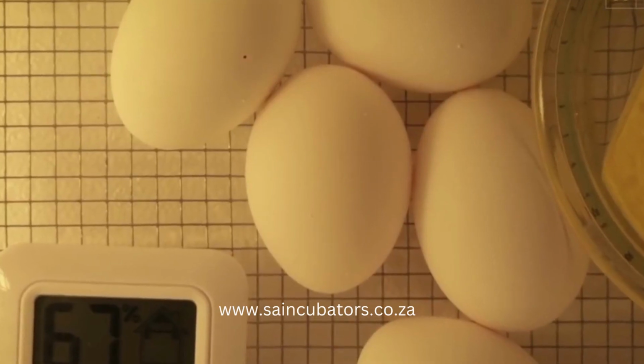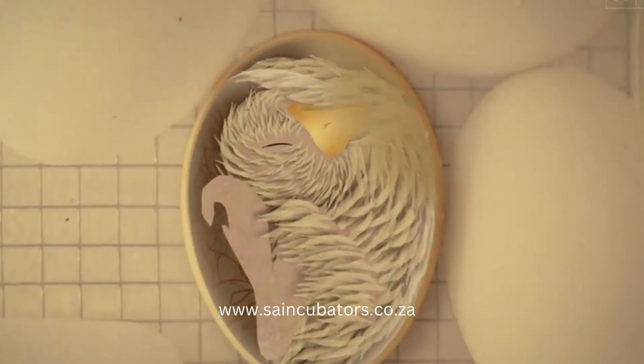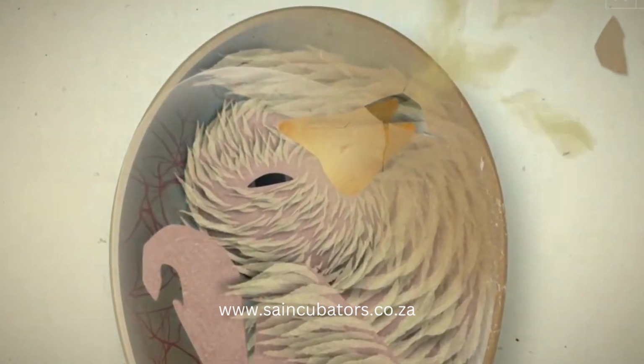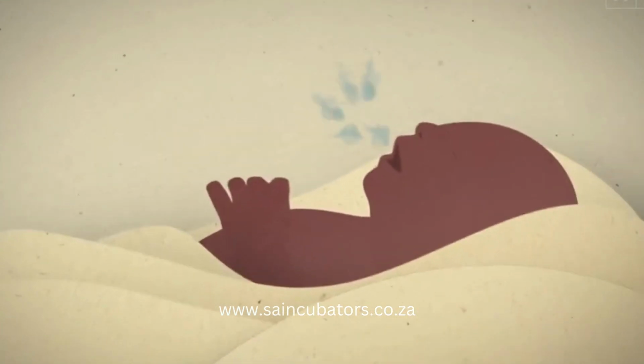And this one is just about to hatch. If you listen, you can hear the chick pecking at the inside of its shell. Soon it will break through and take its first breath of fresh air. It's a dramatic moment, that first breath, one shared by so many creatures, including us.